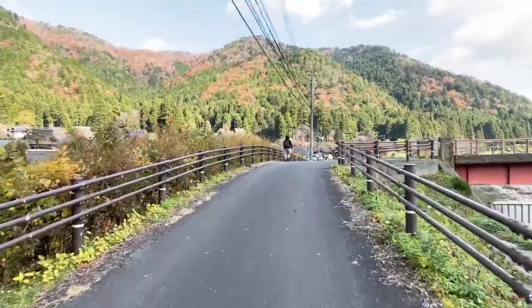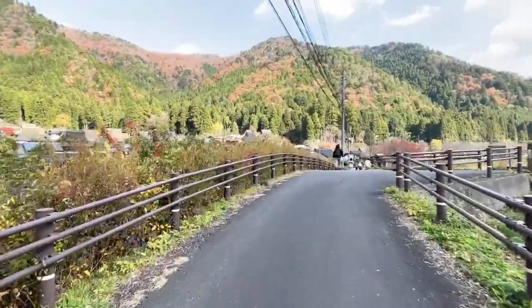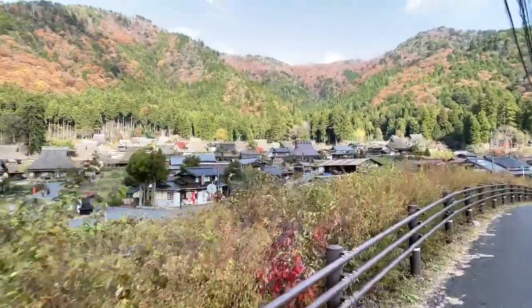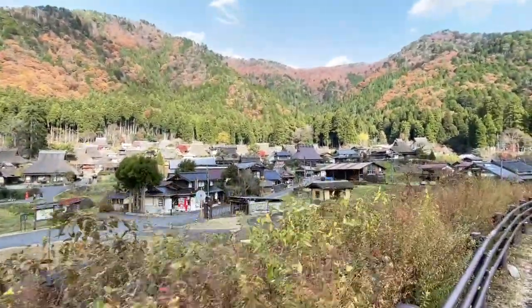Oh yeah, this is prime droning area right here. So yeah, there's a great shot of the whole town. That's beautiful.